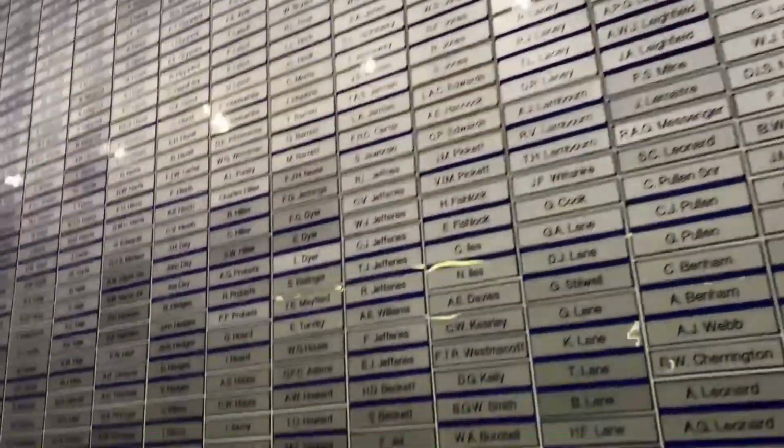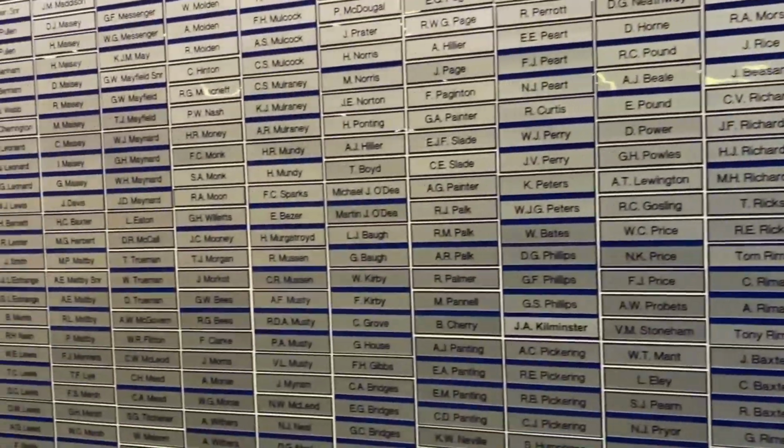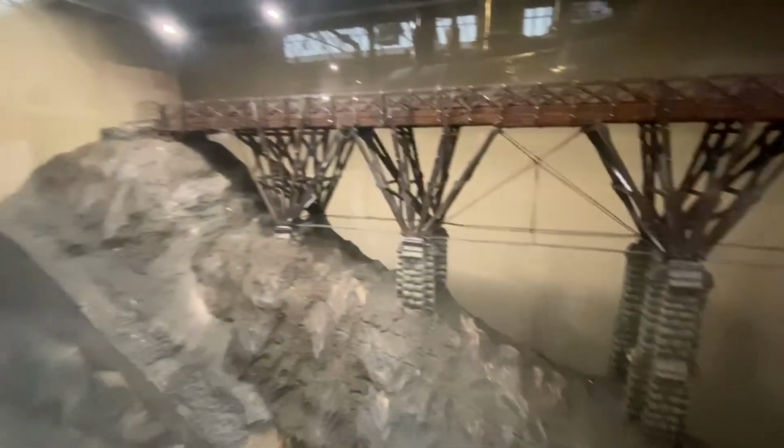There's also a huge wall of all of the names of people that have worked on the trains in the area over the years, and for local residents it's a cool game of spot your relative. Wow, these are all the names of people that were bored to death here. Here we can see the bridge that goes over Shonash Ravine.